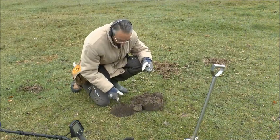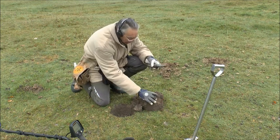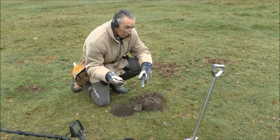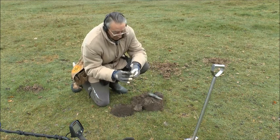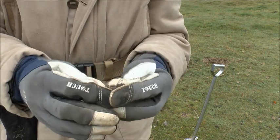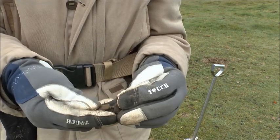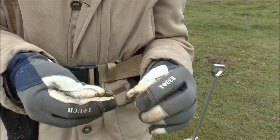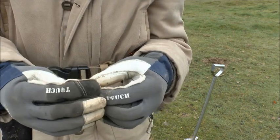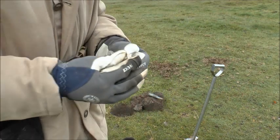Right then, my good friends, well, we've got a target down here. It's about 7 inches deep, came up at 68, 69 on the ID scale, and we have got a ball with something in it. I'm not going to call it a coin ball because it never is. Anyway, let's have a look and see what we've got. It'll be a load of rubbish anyway. Yeah, it looks like a load of rubbish. Oh. It's the end of a key. Well, there you go. Well, no, it's rubbish. Right, we'll pop it in the bag and we'll crack on.